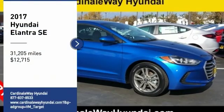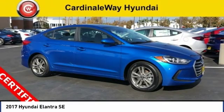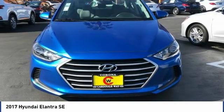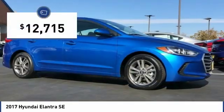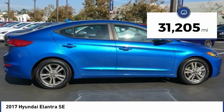Come test drive the 2017 Elantra. The Elantra boasts the most interior room in its class and gets an exceptional 35 miles per gallon. With its luxurious standard features, the Elantra is an easy choice and is priced below $15,000. This vehicle has less than 35,000 miles.